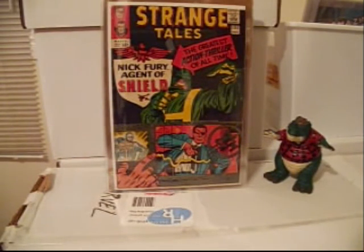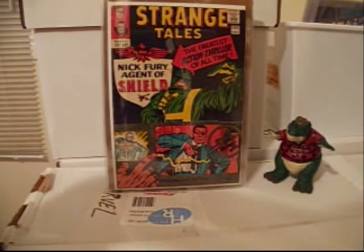Strange Tales, first appearance of S.H.I.E.L.D. and Hydra. My first time seeing Nick Fury as the agent of S.H.I.E.L.D. Or the leader of S.H.I.E.L.D. So yeah.